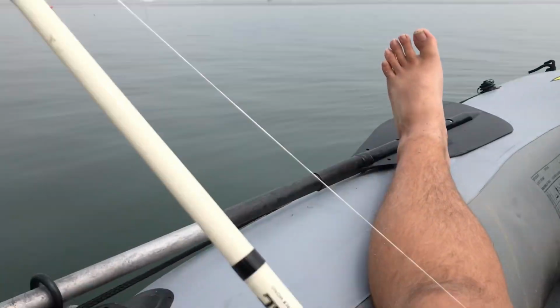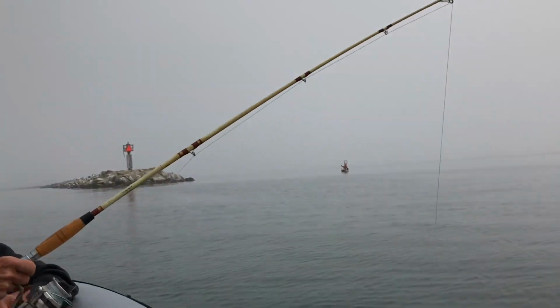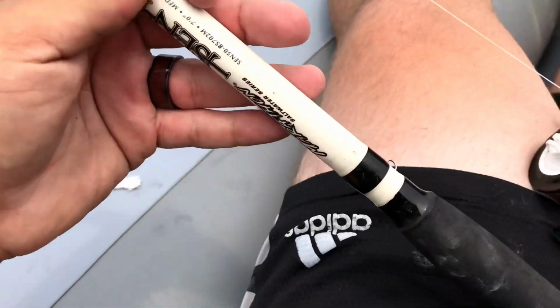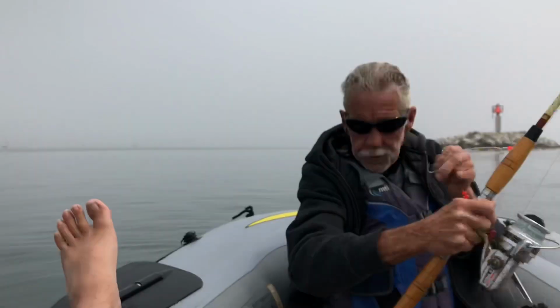And we're in our raft. Yep. We got our pole out there. American Bicentennial. Got the same setup on there, so. Got the squid on there, the double drop leader. Yeah, let's try to get some fish.